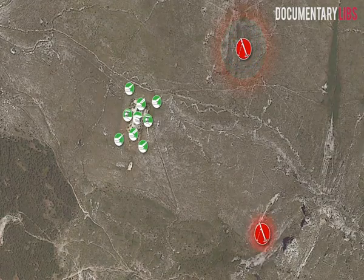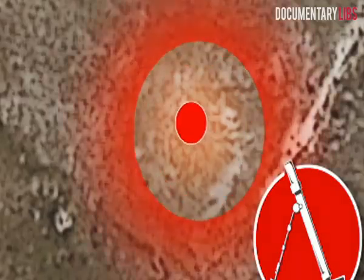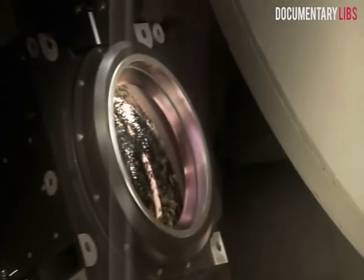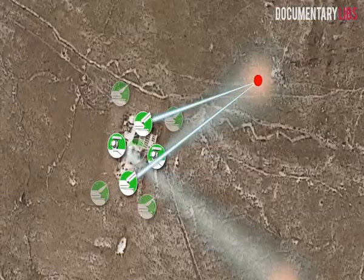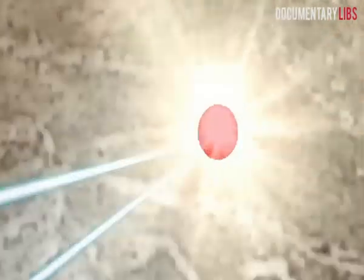Attack. Insurgents have launched mortars against your camp. The Sky Shield sensor units detect the targets, track and assess them, and guide the laser effectors to the most threatening one. The laser beams of several high-energy lasers are superimposed onto the target, heating it up to a point where it detonates mid-air.